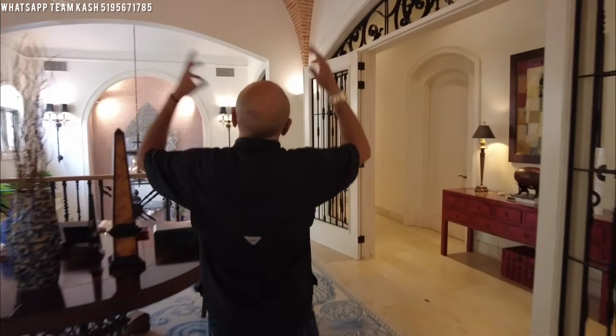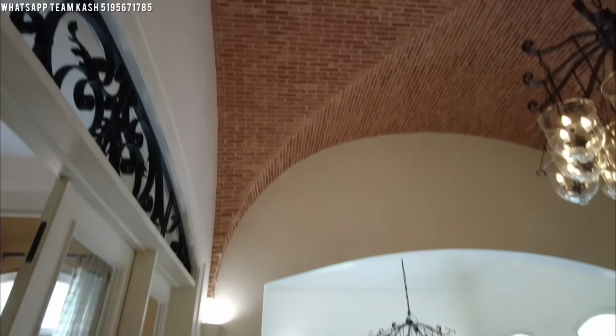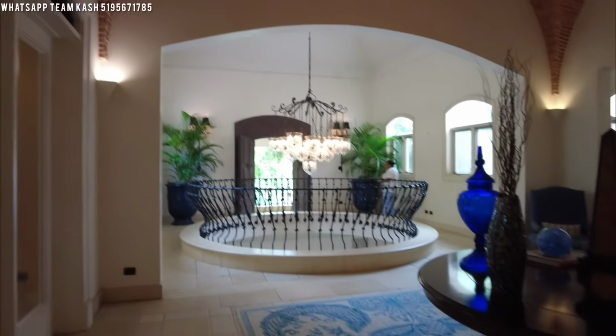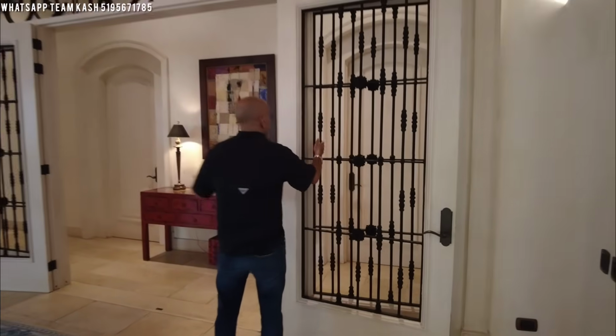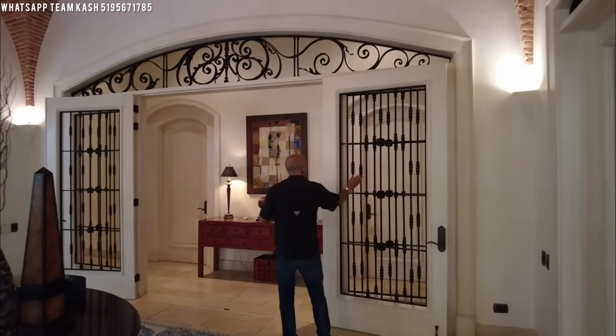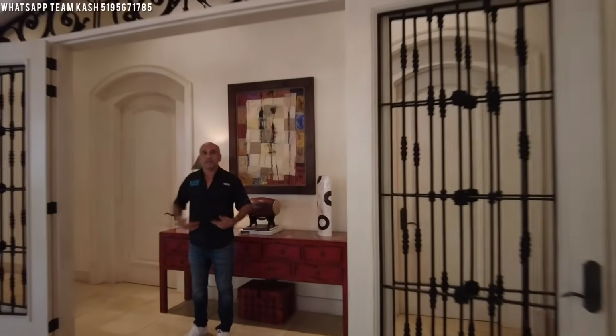All right, so we come back into this space. Here you are. Again, I got to point out, remember I was talking about that brick that's strategically put throughout this entire house? It's back up there again. Very, very cool. All these elements, guys, you got to really pay attention and appreciate all of this stuff. There could have just been a wall here, but there isn't. There's this amazing French door. There's this amazing wrought iron right here. Now you're coming into where the family is, okay?